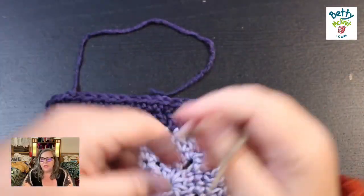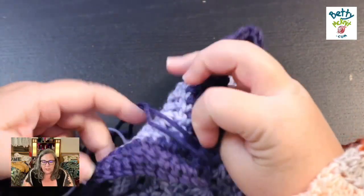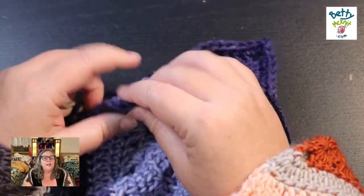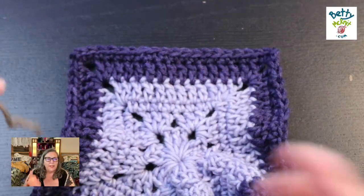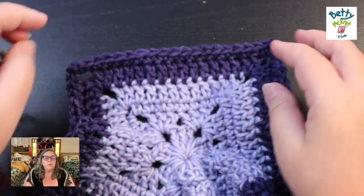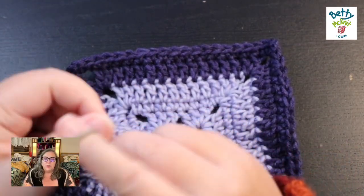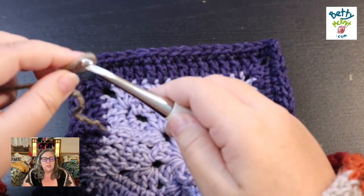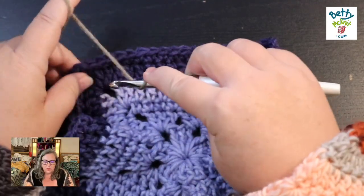Okay, so this is something I do when I'm working in the round like this and I'm starting a new color: I ended here, I will join at a different corner. So that way I don't have all the ends just piled up. And what round am I on now? Now I'm on round two. So it starts with a slip stitch into the chain two space and then a standing double crochet. So I'm just gonna start with a standing double in the chain two space in the corner.